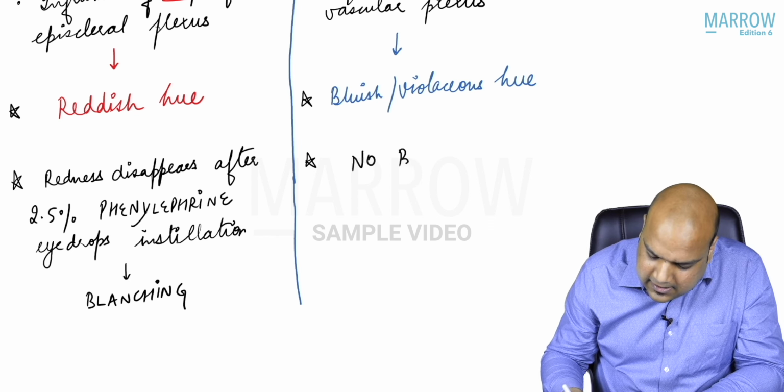Okay? So if you are confused based on the color whether it is episcleritis or scleritis, you just simply use 2.5% phenylephrine eye drops. If the redness disappears, that means there is blanching, everybody. That means you are confirmed it is a case of episcleritis. But if it does not disappear, that means it has to be a case of scleritis. There is another clue which can help us differentiate between scleritis and episcleritis, everybody. In episcleritis, the patient does not have any tenderness whatsoever. But in scleritis, slight pain or tenderness is common, or I am saying is present. Okay? Are we clear about this?